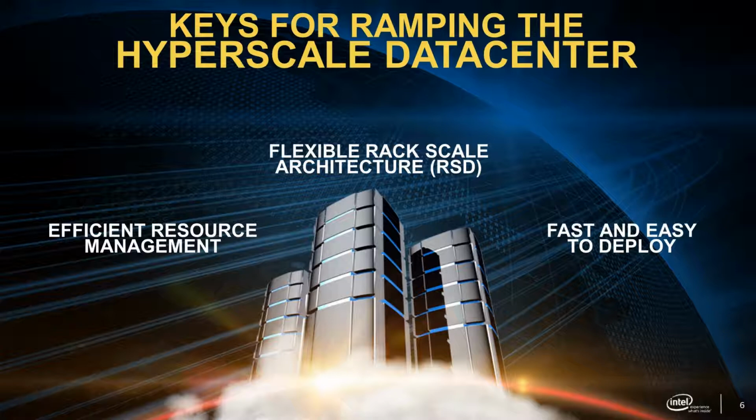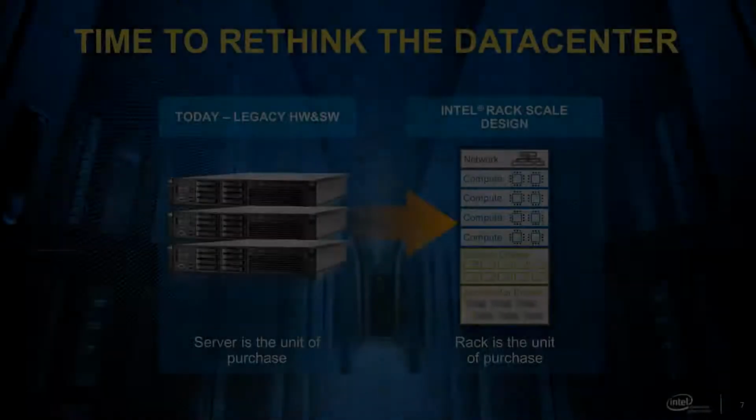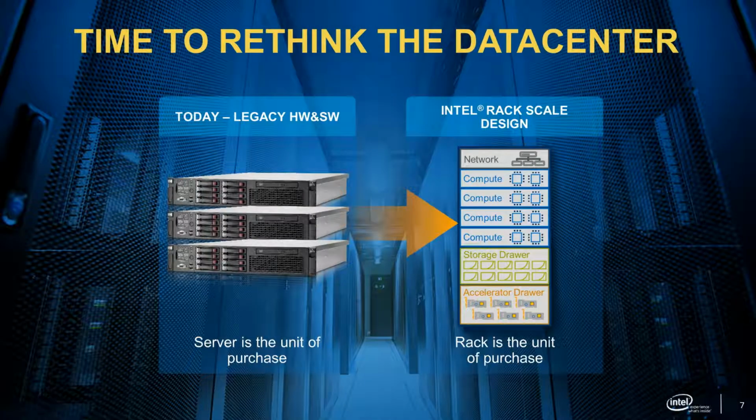The second point is around efficient resource management. Clearly, as Intel, we would love to sell you servers, and Wiwynn as well, with Intel processors in it, as many as you can take. But TCO is a reality in the industry. So managing your resources efficiently is one of the key characteristics that is really key to driving that hyperscale agility. And then the third point, and this is where I'm going to go into a little bit more detail and show you some use cases, is using composable infrastructure that we're talking about, and that's called rack scale design.